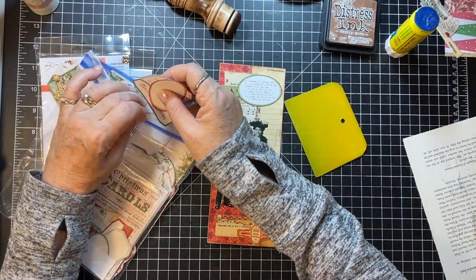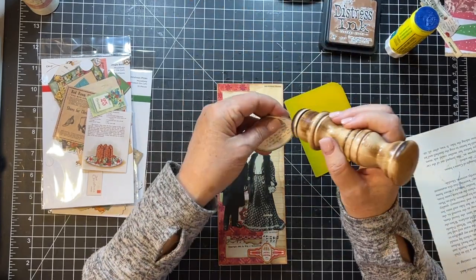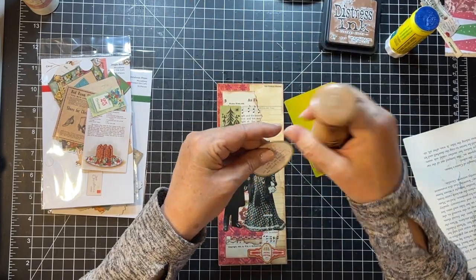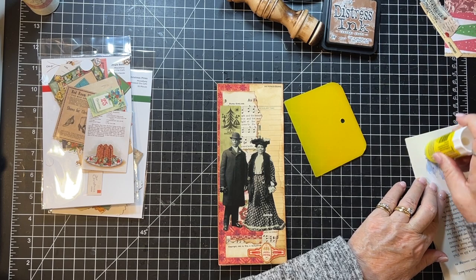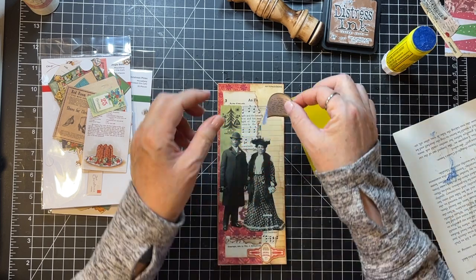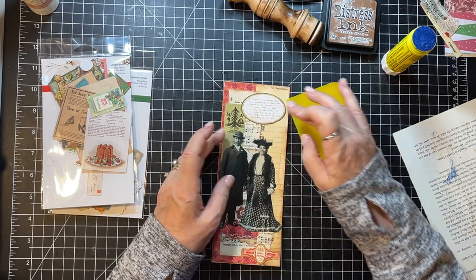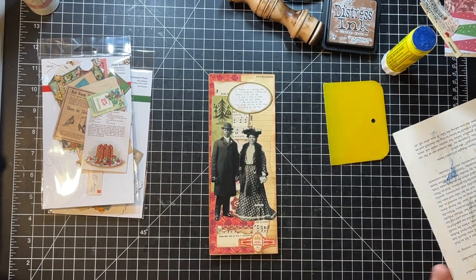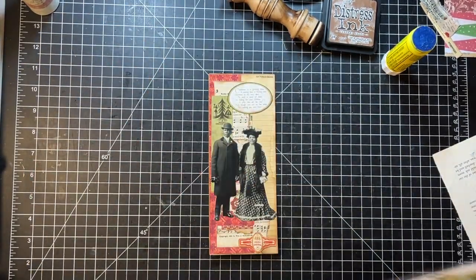That's cute. You know, all this fussy cutting I did in Christmas past is coming in real handy this year. Okay, so we'll put that on and then we'll think about the lace. Put that right there. Okay, that's decorated up. Now let's see.